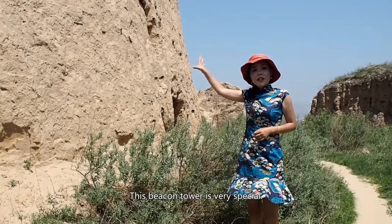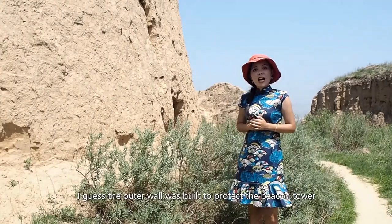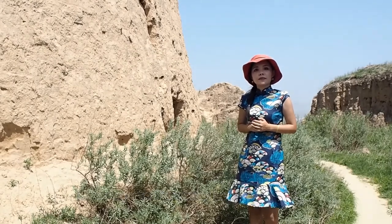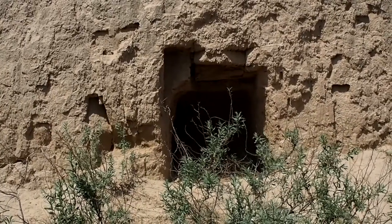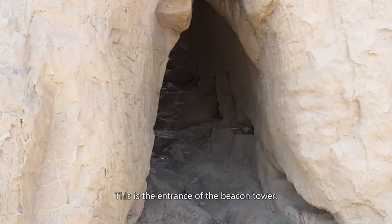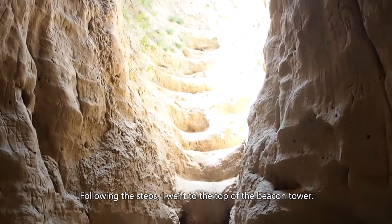This beacon tower is very special. It has an outer wall. I guess the outer wall was built to protect the beacon tower, but I'm not sure. I'm not an expert on the Great Wall. This is the entrance of the beacon tower. Following the steps, I went to the top of the beacon tower.